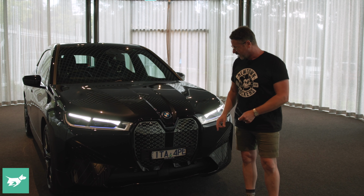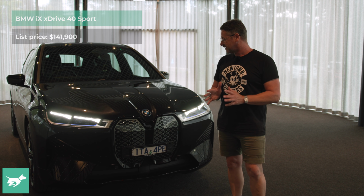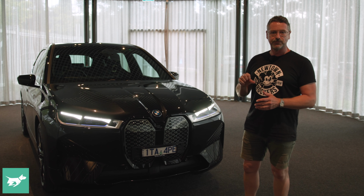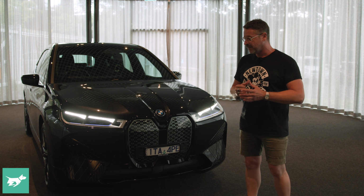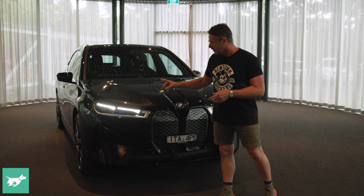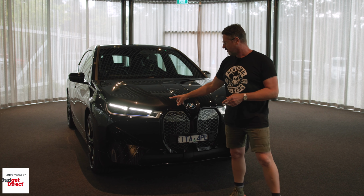This car here is an X-Drive 40, which is the entry-level iX in Australia. Starts at about $136,000 before on-road costs. This one here has a sport package, which is roughly $6,000 more than that. And among a few other extras in this car, it has these super cool BMW laser lights.